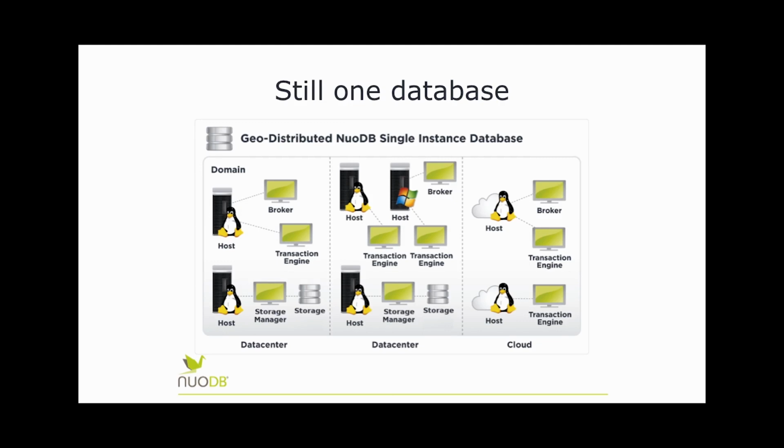So your website and your products have gone viral. Not a problem. With NuoDB, you can instantly handle additional users and transactions per second by simply adding additional processing resources. In this example, we've added a few extra transaction engines across 2 data centers and a cloud environment. We've also added a second storage manager to give you built-in disaster recovery and redundancy.